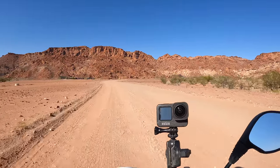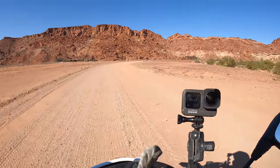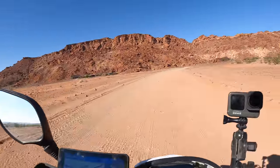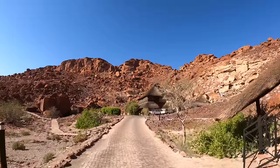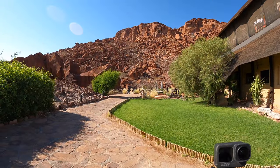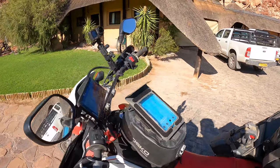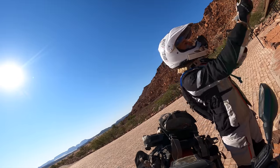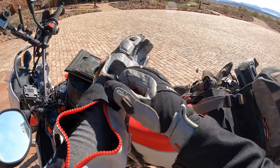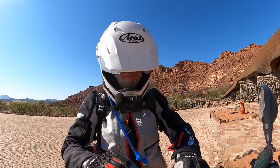Lodge here. So I'm first going to check in, drop my stuff, and then take Savannah for some local exploring here. Wow, what a cool place. Let me see if I can get a room here. I got myself a room. I'm staying right over here. So I put most of my luggage inside so I can ride nice and light.